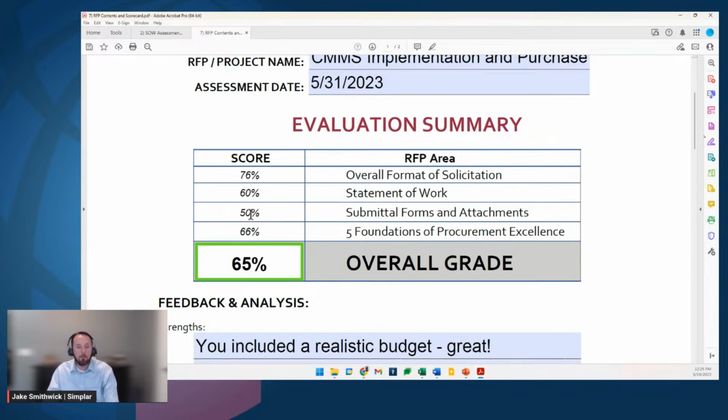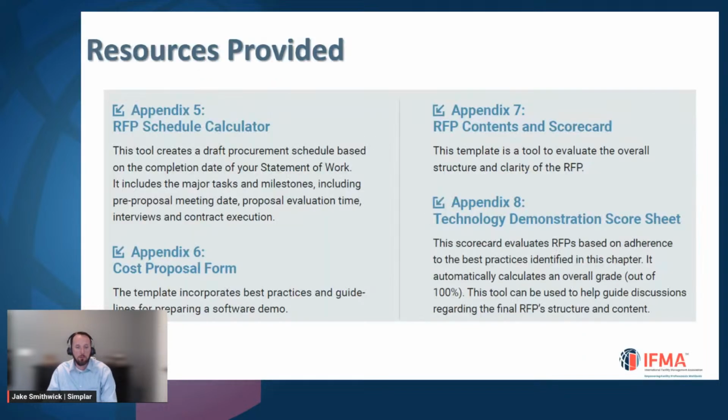Okay, so those are some of the RFP tools. There's a couple other things that are included as well. The technology demonstration score sheet, that's included in the full reports. If you pull that up, you will certainly get access to that here.